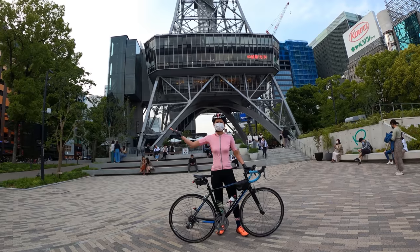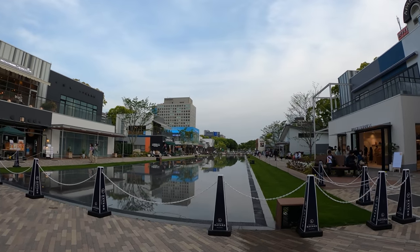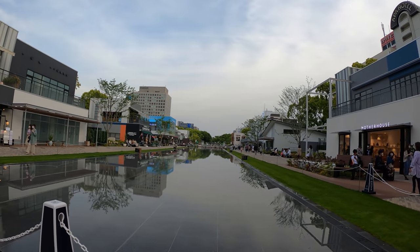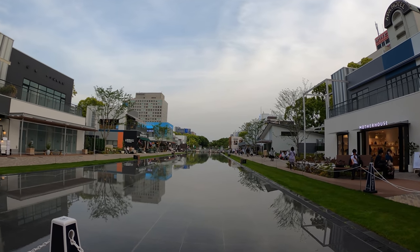Pose. Okay. And yeah, check this out. This water is like only not even a centimeter. It's just like running water on the ground here. I thought it was like a pond or a little fountain or something at first, but there's almost no water.